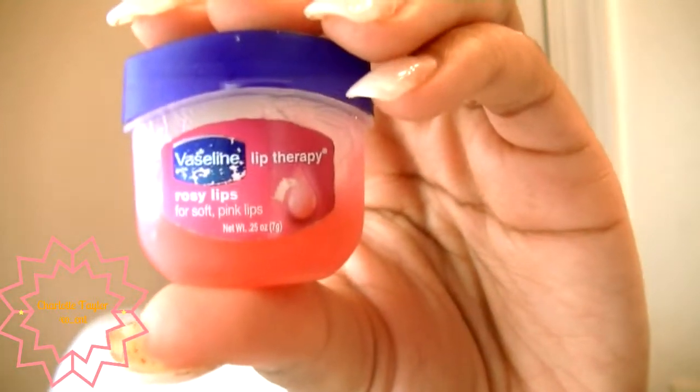Then I take my Vaseline lip therapy. I always use the red lips. I just like red chapstick. It's a little fun fact. I don't know if it does anything differently than the regular Vaseline lip therapy, but it's red, so I like it. I actually use a lip scrub at night. I didn't have one in this video, but I recommend the MAC Lip Scrubtious.